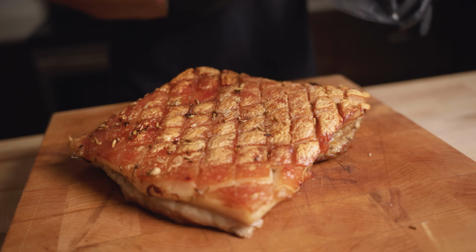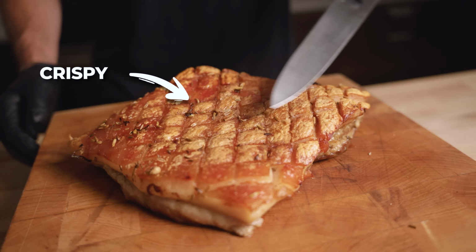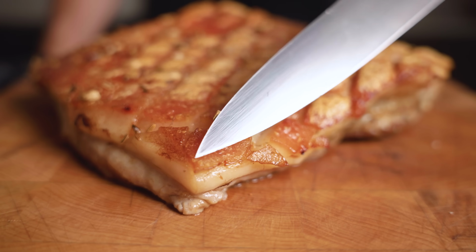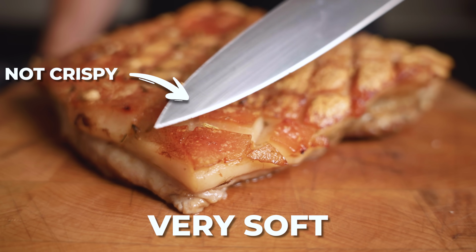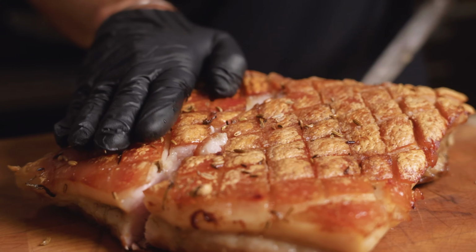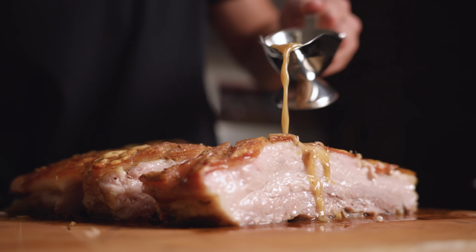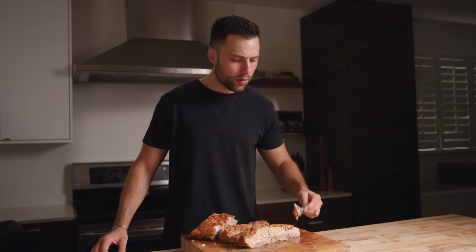So I followed his recipe exactly, and honestly, mine looks crispier than his in some parts. But as you can see, the crispiness is very uneven, and on some of the other parts, it's still very soft. Let's slice into it. As expected, that right there is juicy. And we'll finish by adding some of that sauce right over the top. And we'll go for a bite.